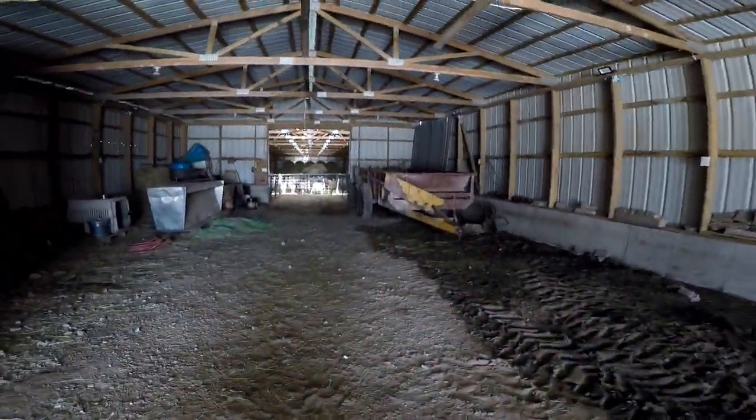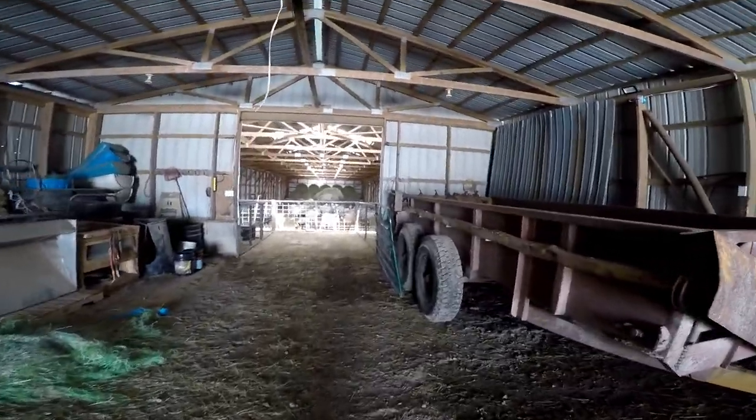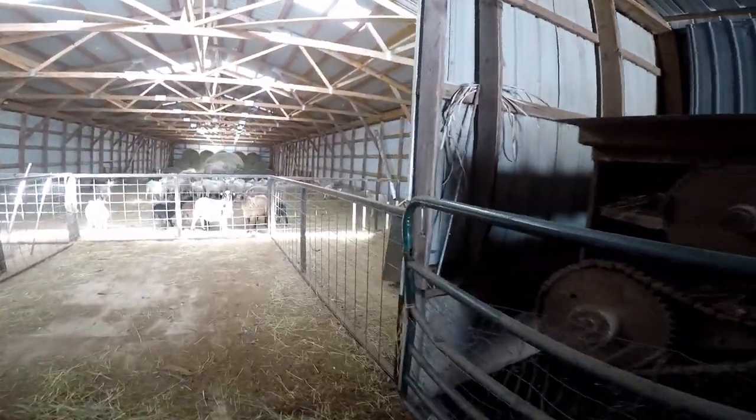You guys hear that knocking? That's the lambs basically complaining that their creep feeder's empty.